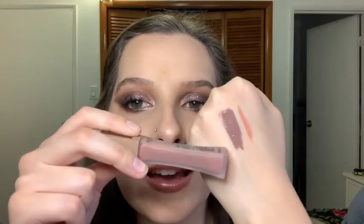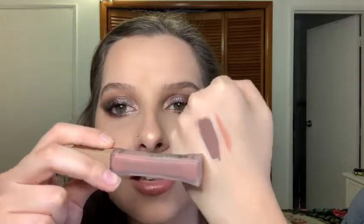When I put it on my lips, that's not what it is, and it's kind of making me sad. It smells so good. It smells like hot chocolate. But when I put this on, it's a lot more mauve-y and brown. Look at that. To me, this isn't the color that it says it is. Look, this looks like a more light nudie pink shade, and this looks like a mauve shade.